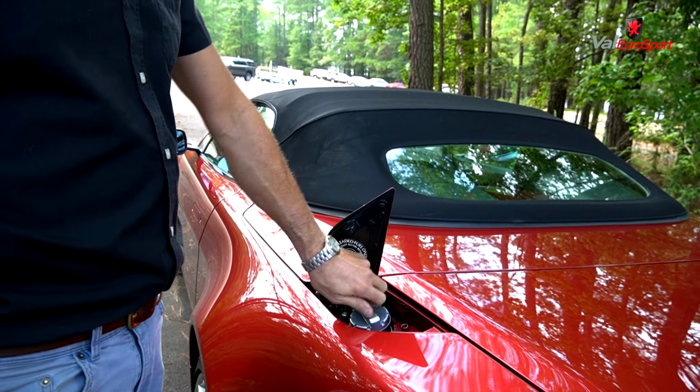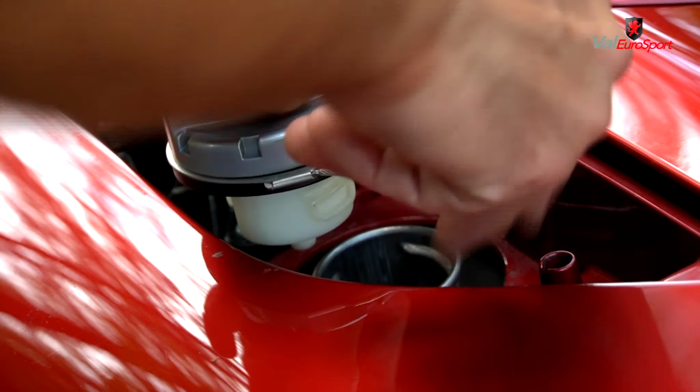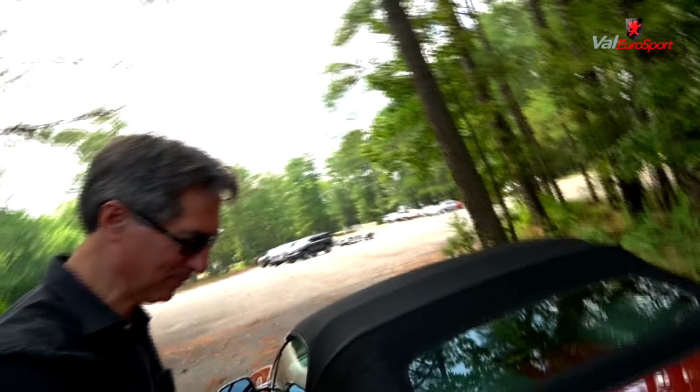The fuel cap alone, another work of art. It's heavy. It's not cheap plastic. I mean, it has a heft to it. And then when you fill it up, you can just put it in here, like that. It just sits like that so it doesn't scratch your car. I mean, they thought about everything. I love everything about this car.